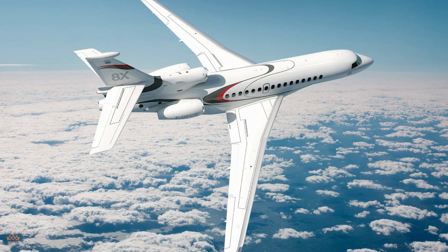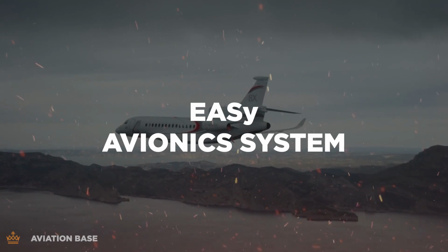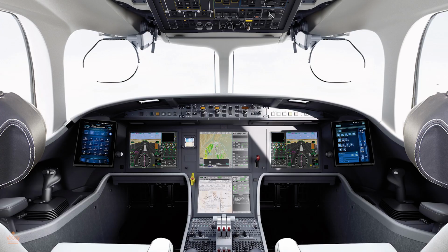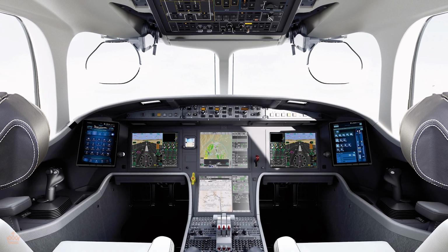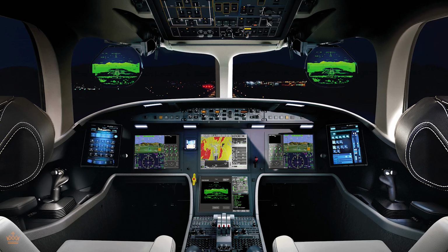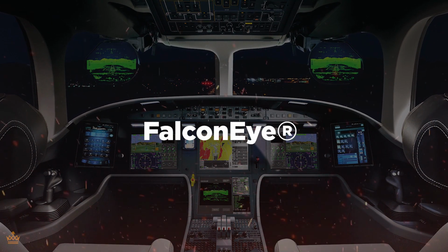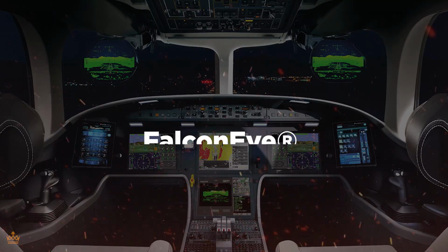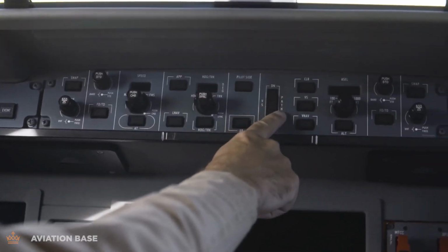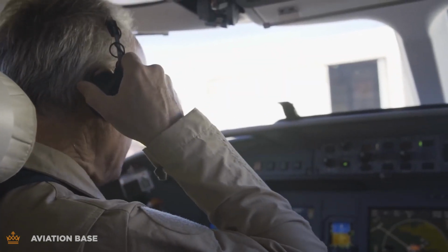One of the key safety features of the Falcon 8X is its Easy 3 avionics system. This system provides pilots with clear and comprehensive information, helping them manage the aircraft more effectively. Additionally, the Falcon Eye combined vision system enhances visibility by integrating both visual and infrared images, allowing pilots to see clearly even in poor weather conditions.